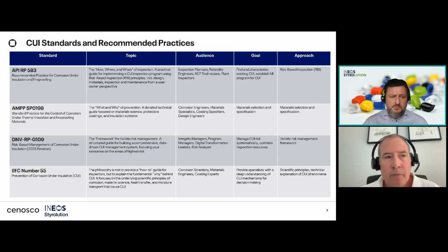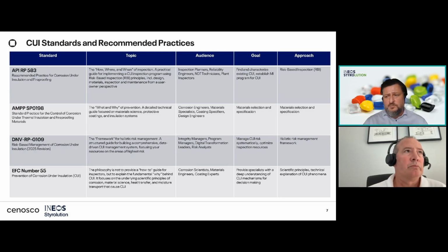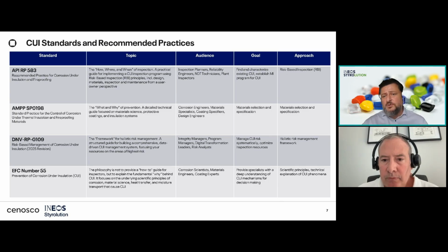Certainly there is more literature you can find out there, but if you have those four, or at least some of those four, I think you're already on a very good way to understand what's happening and how you can tackle the issue.